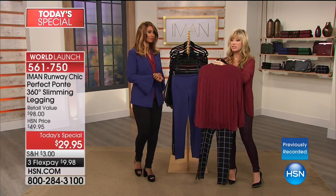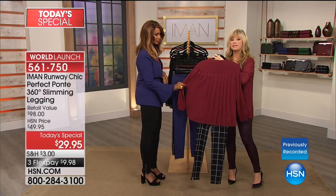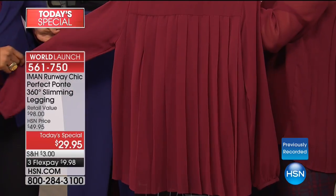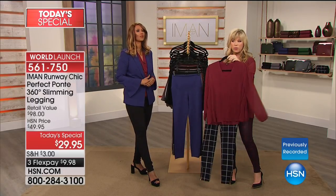And if you want these tops, they're on fire. Look at the pleats in the back, ladies. How much is this top? We'll give you the details on this top. I love this back with the window pane plaid.